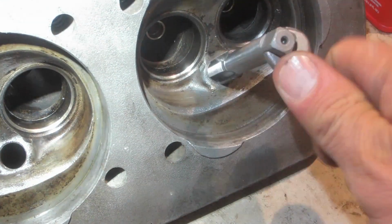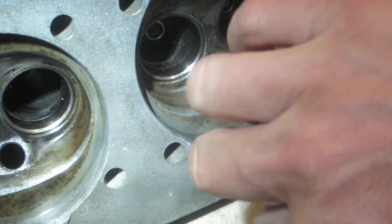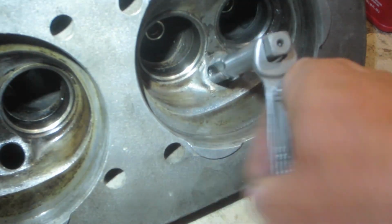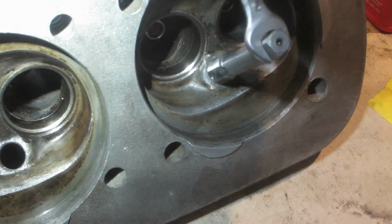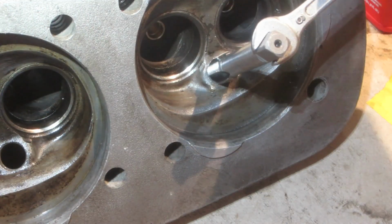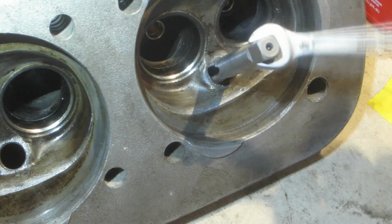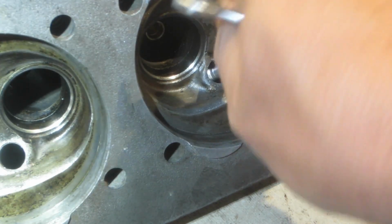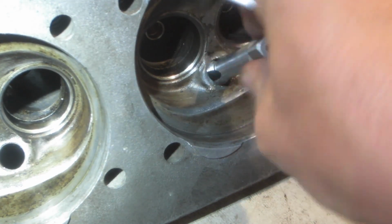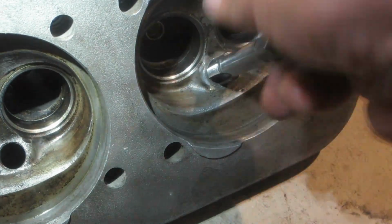I couldn't really start it from the other side, that's why I'm doing it from this side. It's nice to just go through everything and clean up threads. That way you just have a nice professional start, you know? Well, that cleaned up real easy, actually. I mean, I couldn't thread a spark plug into it, but just maybe cross-thread it a little bit at one time, and it's enough to make it nasty.